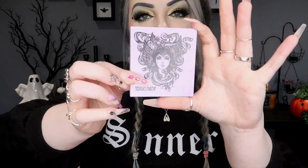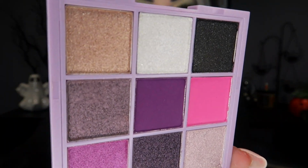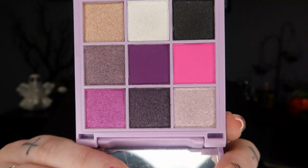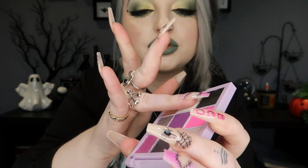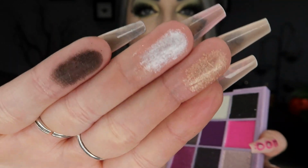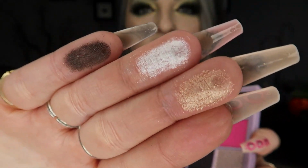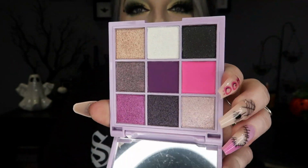It's got the Medusas Makeup logo and it's like a lavendery kind of colour. And then inside at the top we have a mirror and 9 really pretty colours. I'm just going to turn that off so you can see them better. So these are super sparkly. I'll do a quick little swatch of the top 3. So that is those. Really pigmented. I've had the eyeshadows from them before and they are always amazing, so actually really like this little palette.